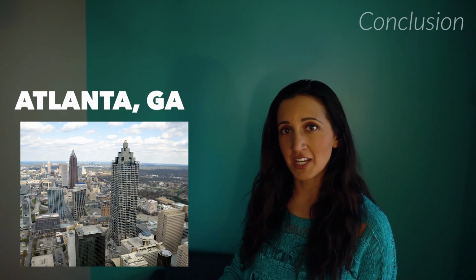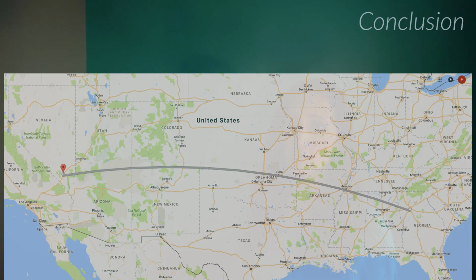All of this is stuff that we're doing from a distance. We live in Las Vegas, Nevada. All the properties are located in metropolitan Atlanta, Georgia. Everything that we're doing from 2,000 miles away.